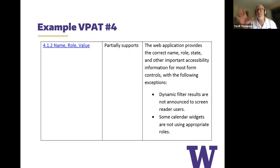So we know that we need to do this. But being realistic, very few products, if any, fully meet WCAG 2.1 at level 2A. And that's our goal, and our policy actually expresses that as a goal. That's our target. We are working towards that. But probably every vendor is going to fall short. And then the question becomes really just one of functional accessibility.